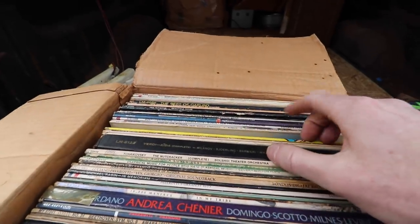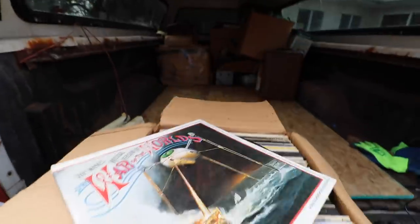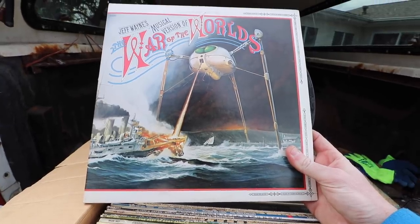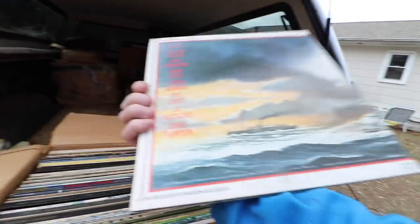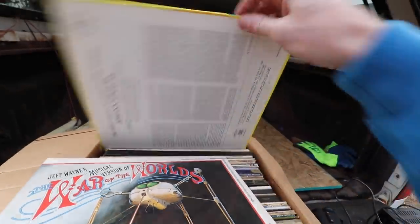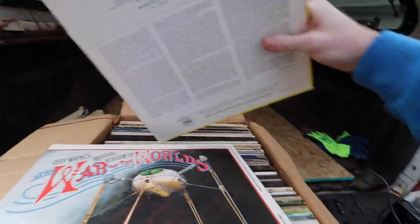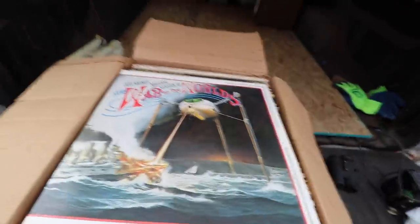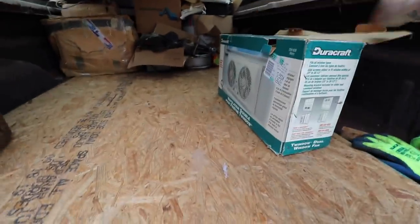The fact that this guy might just have the War of the Worlds on vinyl is just so amazing. Wow. It's pretty cool. And there's a bunch of Moody Blues albums in here that might be worth posting as a lot on eBay or something. That's cool though. Alright, getting down to the end of it here.